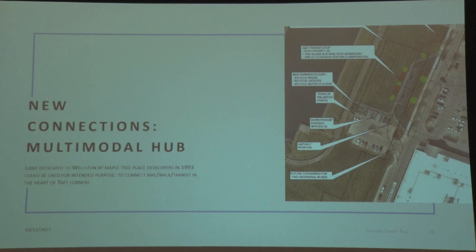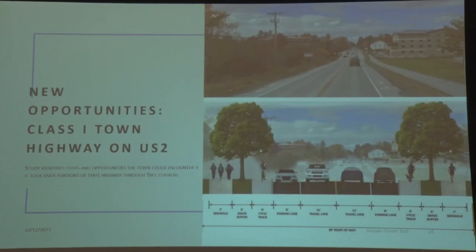We've moved on from that, and we've gone out and looked at the feasibility of building some infrastructure that could support a transit hub in this location. So now there's a picture of it we can use to talk to with our decision makers and to envision this sort of center of Taft Corners becoming more of a hub of multimodal activity. We have at least studied the idea of taking over the design and jurisdiction of the state highways that intersect and form the center of Taft Corners. This is a study pilot program Williston participated in over the last couple months. We have a desired street section for Route 2 in Williston that looks like the one you see on the bottom of the slide there.